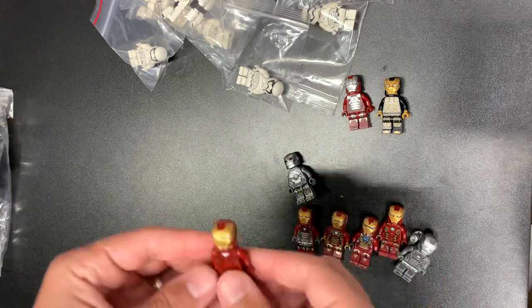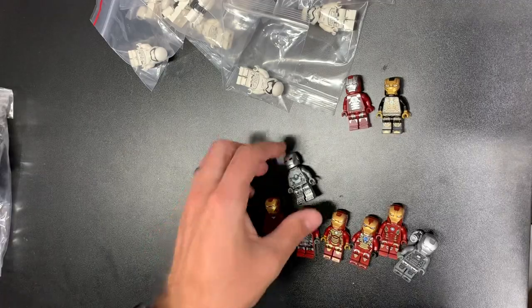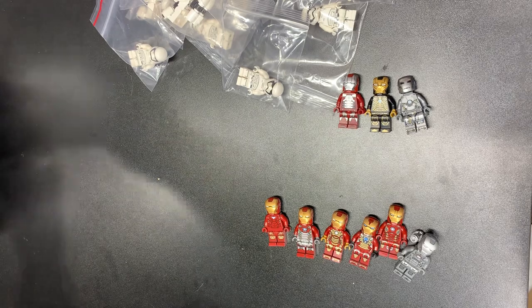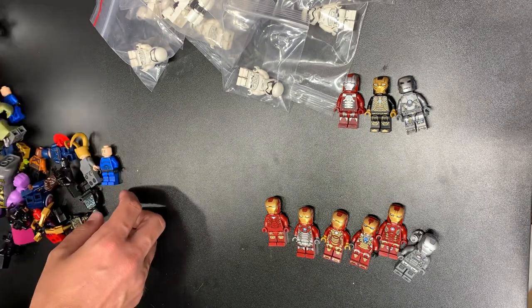I think that's regular Iron Man. Some of the Hall of Armor ones are not great, but the other ones are okay. Some of them need heads, it looks like. This is another, I think, Hall of Armor one as well, so we're going to put that back there. Not bad. Not bad. Some Iron Mans that we can use. Everybody wants them Iron Mans.